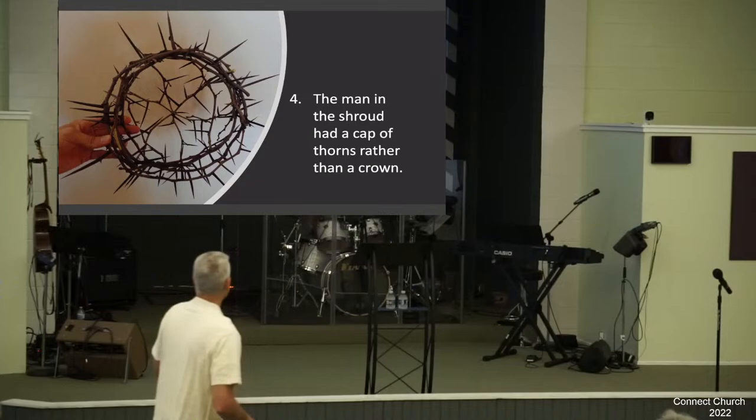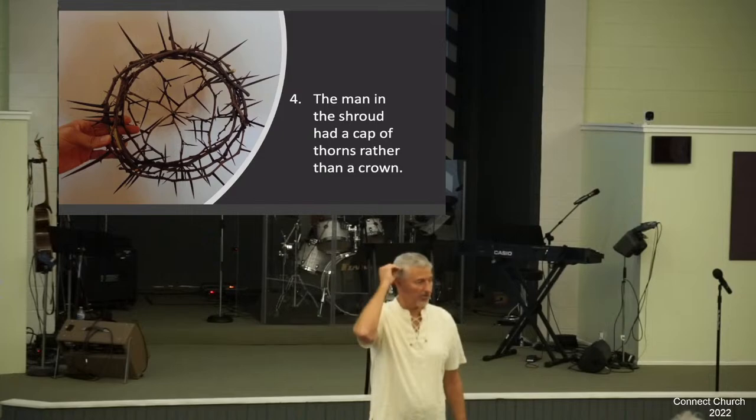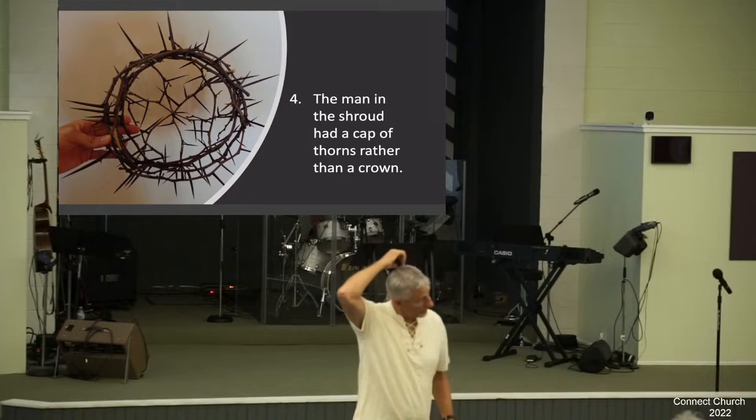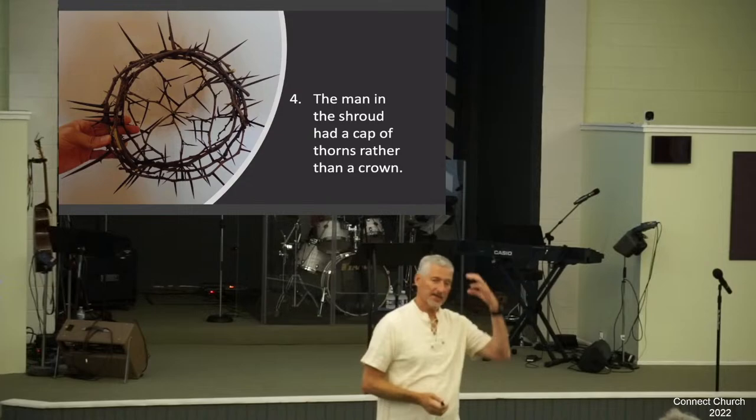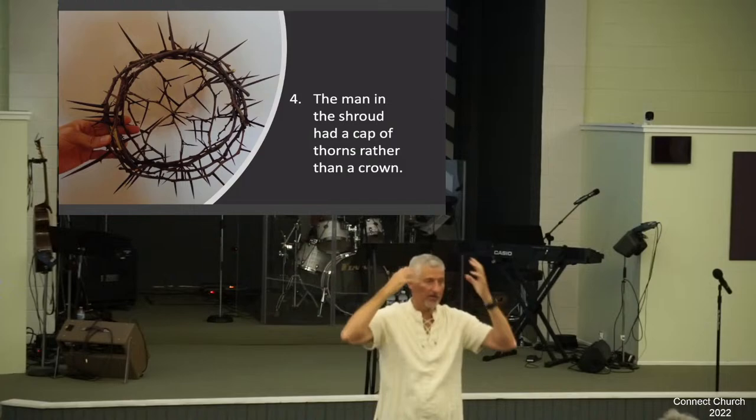Okay, and then the man in the shroud had a cap of thorns, not just a crown of thorns. And again, if you look at the crucifixes and look at the artwork, there's always a crown. And so someone fraudulent would have just put the wounds around here. He wanted to put wounds up here. But apparently, Jesus had a cap of thorns. Of course, the Bible never does describe it. It just says a crown of thorns. But apparently, it was more like a cap. And so there were puncture marks over his entire skull or the upper part of his skull. And that's another thing that kind of indicates, well, it was probably not fraudulent, okay?